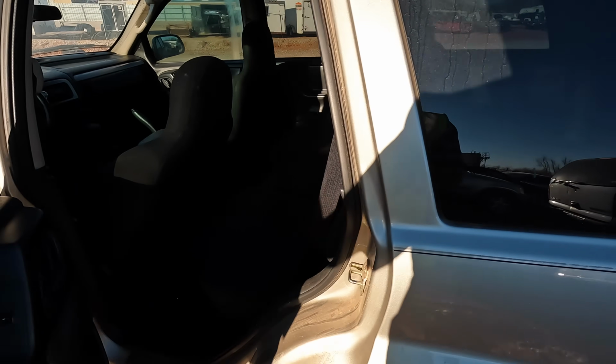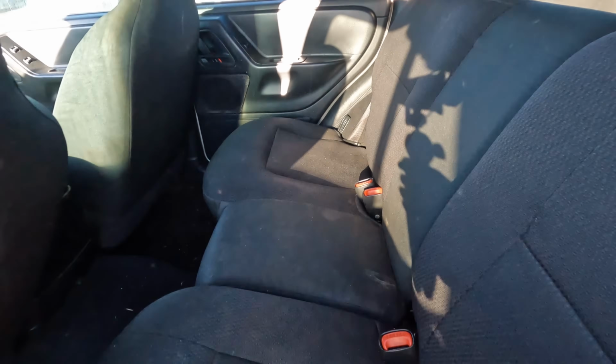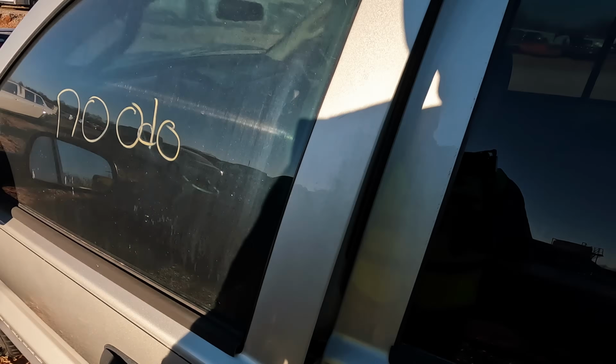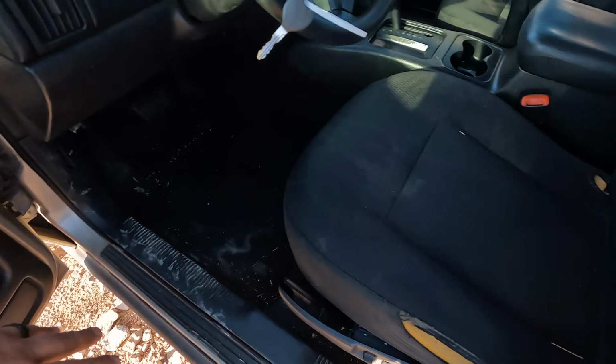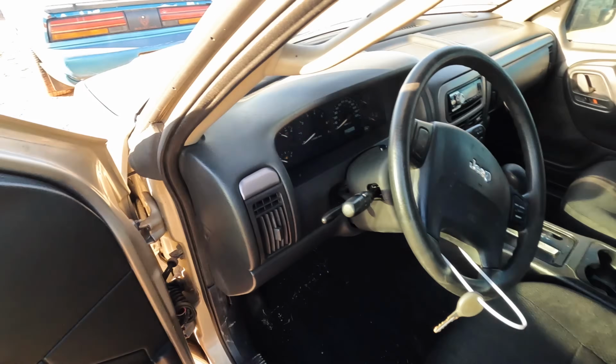She's got some dings and, well, the interior smells all right. It's not too bad. Not too bad at all. Yeah, okay, she's a little tore up, so she's got some miles on her. But it's not awful. It's not the worst I've ever seen.